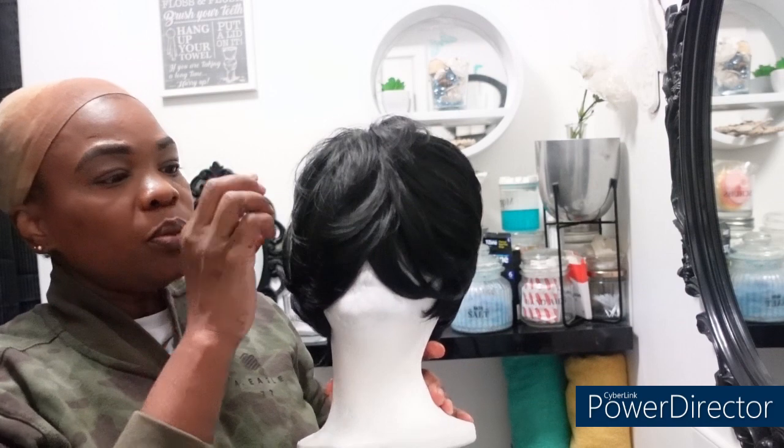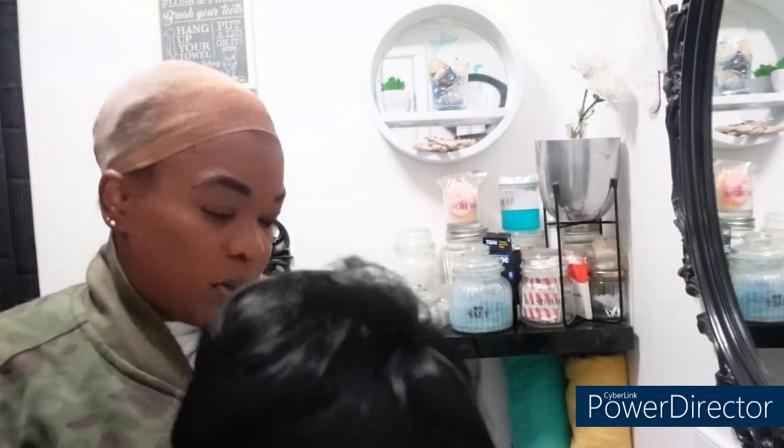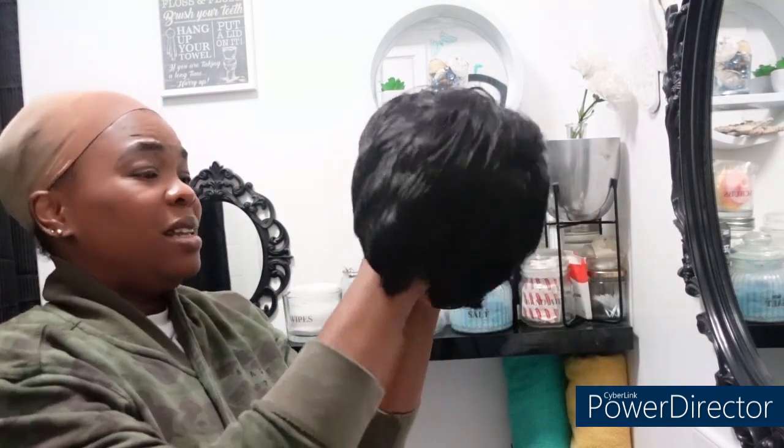Thanks for coming back. So today I'm gonna try a synthetic hair, and it's from Shein. The other day I tried a blonde, it didn't suit me, so today I'm gonna try this one. And guess what? I'm not fooled. It's a synthetic hair. It's not even one day. It's a short time thing. It's not a long time thing. So let me try.